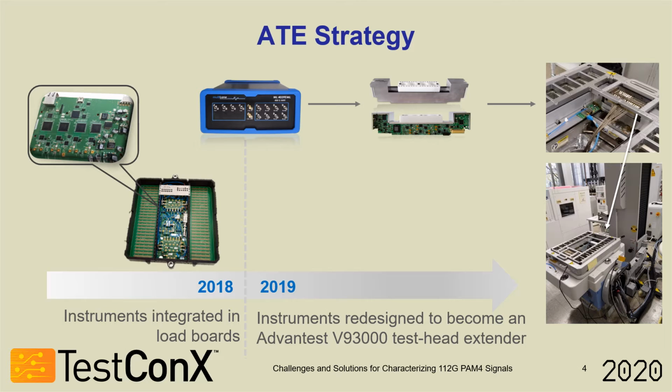In addition, the instrument's software is integrated into the Advantest SmartTest GUI software tool suite, reducing instrument setup and measurement times by as much as 10x. In summary, this new hardware-software strategy allows reusable and modular PAM4 test and measurement instruments inside the test head, faster test program development cycles, and faster test times.